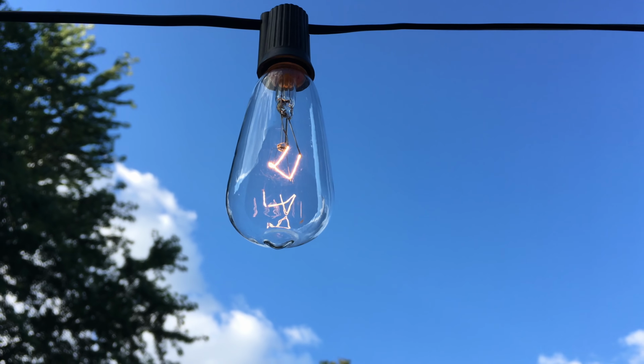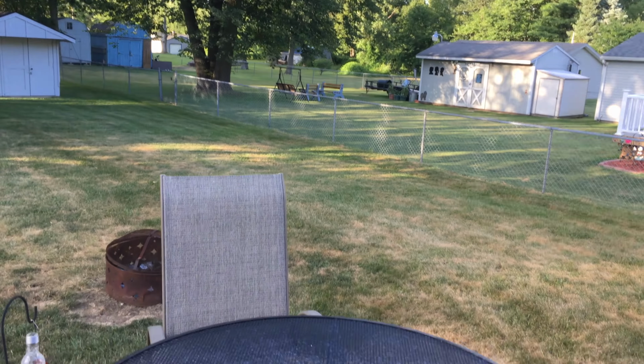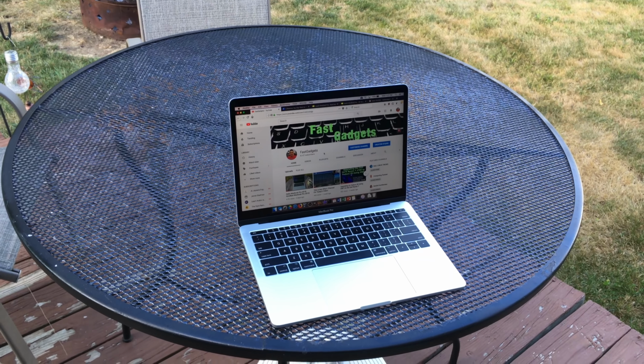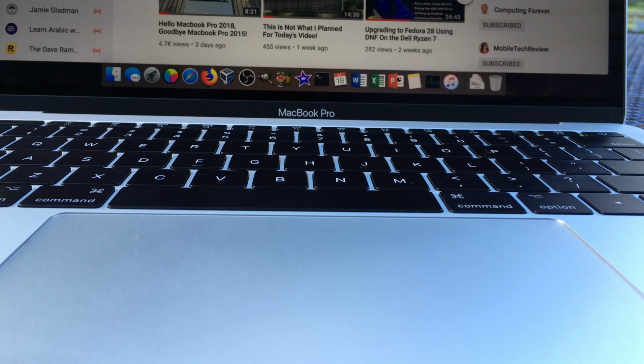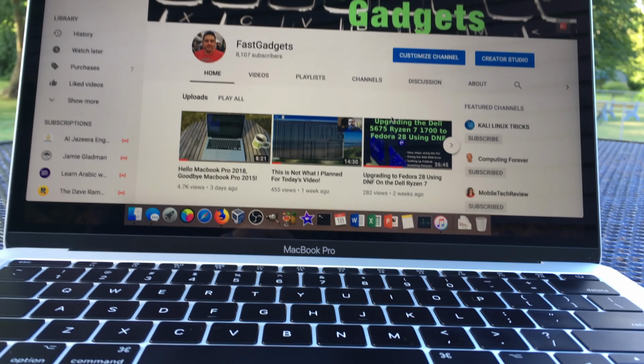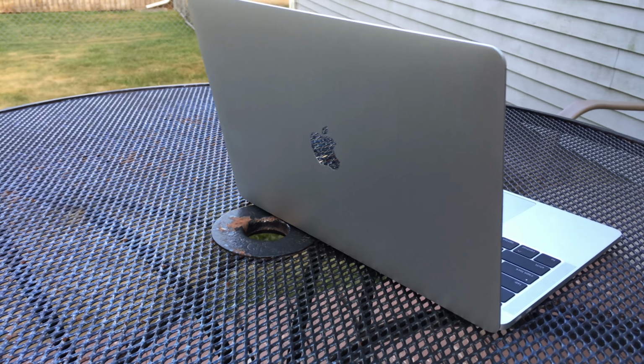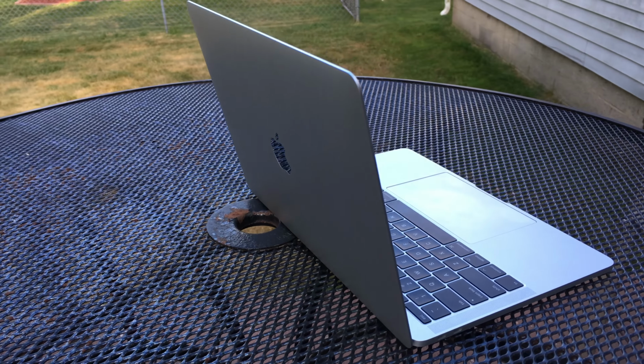Welcome back, Gadgeteers. If you're thinking of purchasing a new laptop and you really want a MacBook Pro but you're on a tight budget, I want to give you 5 reasons why you should seriously consider the MacBook Pro 13-inch base model. With a Retina display, 7th generation i5 processor, 8 gigs of RAM, 128 gigabytes of SSD storage, and real function keys, it's a great deal.